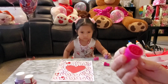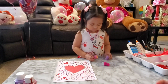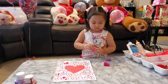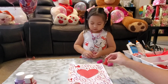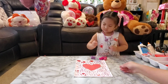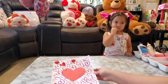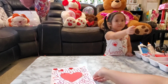Now let's try this XOXO here. Maybe you need to press a little bit more. There. It's okay, my love. Oh, wow, I love that. There, nice. Wow. Look at the craft she made. It's so pretty. It's a Valentine's card for somebody that she loves, right? Mama, Papa, Bebe, me.